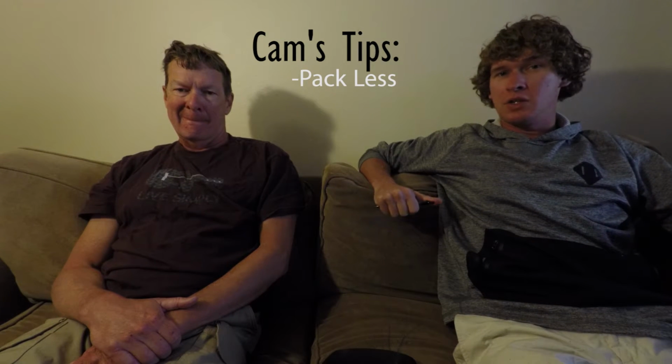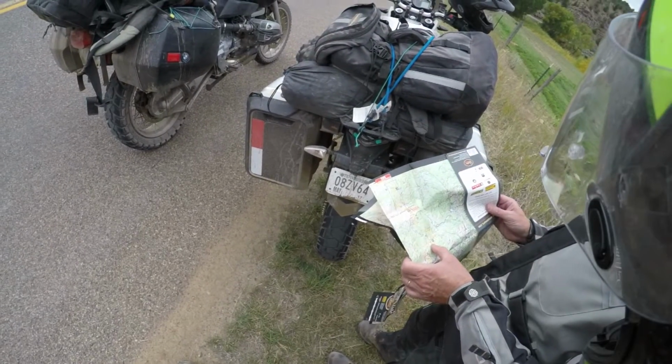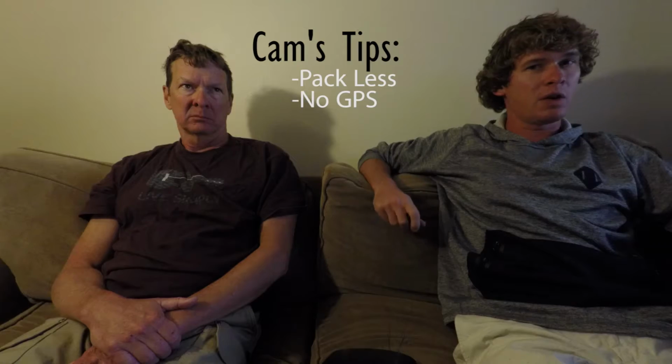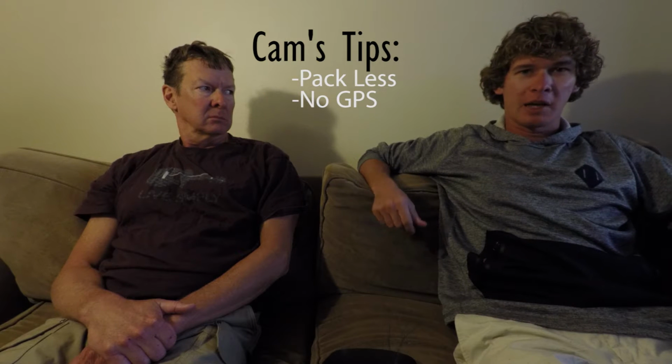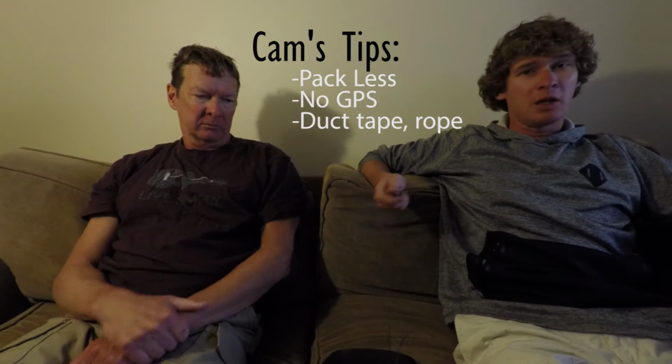We also didn't use any GPS. We heard that was a pretty big necessity. We had the paper map, which helps from time to time for sure. It was pretty pivotal, but we also relied on local knowledge a lot. And lastly, you can't discount duct tape, extra rope, extra bungee cords. That stuff's going to break. And chain lube. Chain lube is a big one.